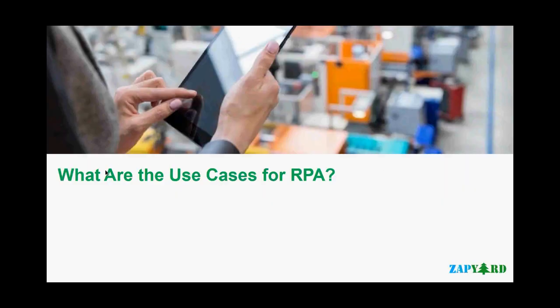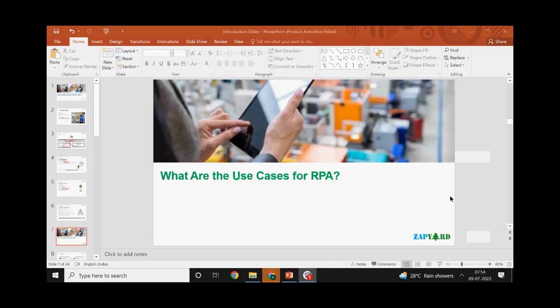Now coming to the different use cases. Till now, because I'm unable to see whether you guys have any questions or not, I got only one question till now.